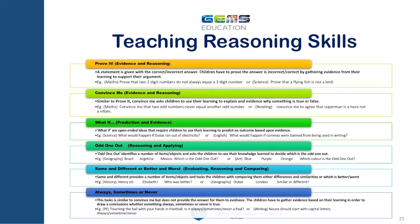Another statement is given and the child has to say whether it is always true, sometimes true, or never true. So for example, touching the ball with your hands in football is always, sometimes, or never a foul. So they have to develop their understanding of football, understand the rules, and then they have to reason and explain why that statement is true all the time, sometimes true, or never true. So this is something that you can do at home to support your child's reasoning skills, and it can be based upon any topic, and they don't always have to be right as long as they're explaining and reasoning why they've made certain choices.